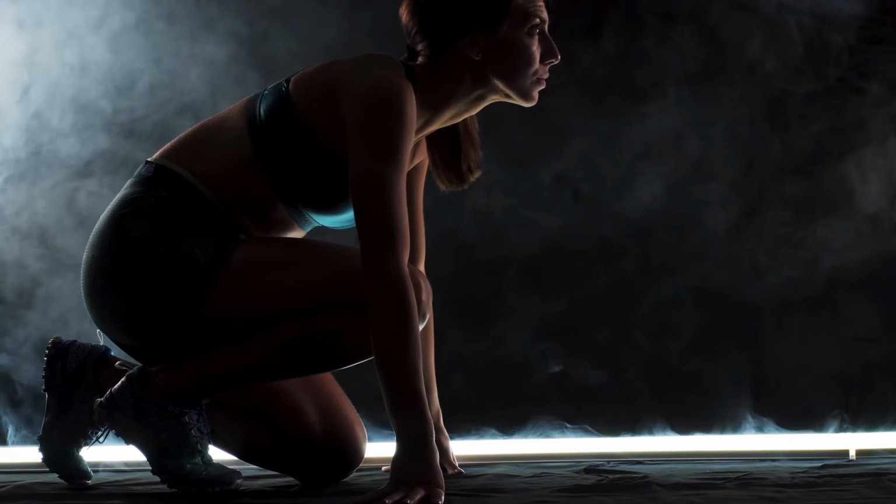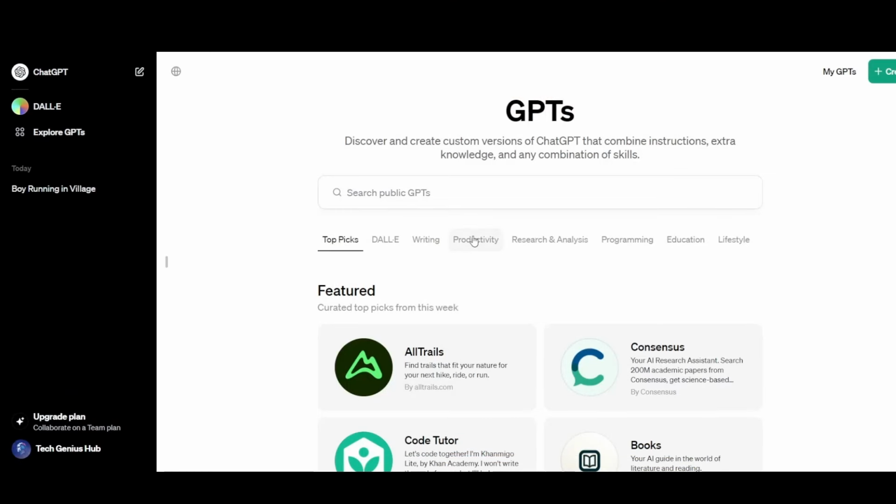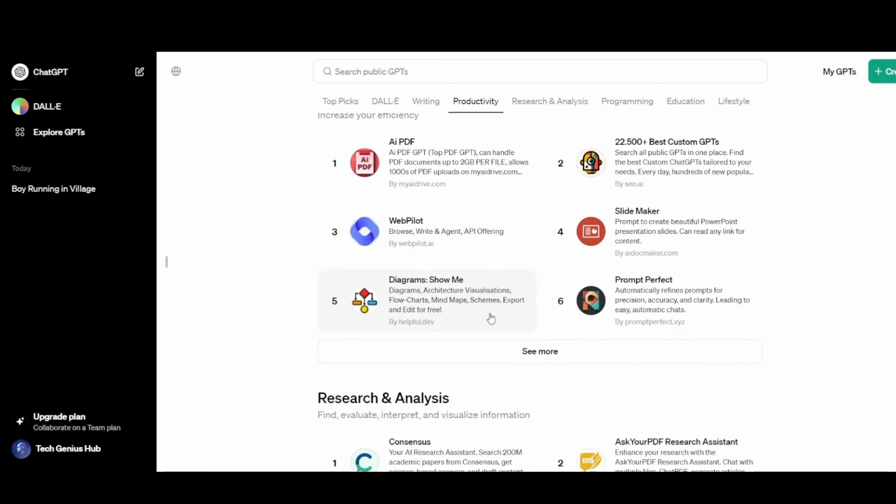As we wrap up this exploration of OpenAI's custom GPT store, it's clear that the future of AI is in customization.